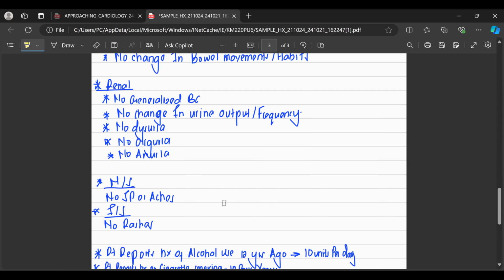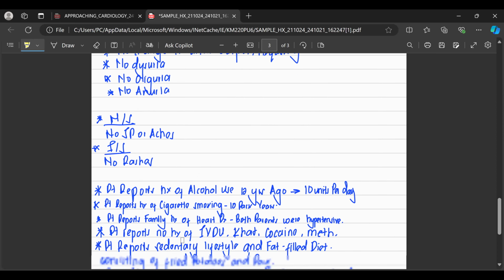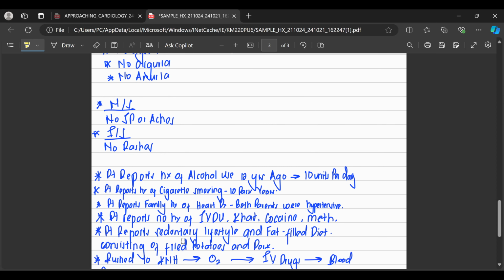The patient, however, reports that he has a history of past alcohol use. He stopped 12 years ago. Initially he used to consume 10 units per day. The patient reports a positive history of cigarette smoking that he has since stopped, 12 years ago as well, where he used to average roughly 10 pack years. Patient reports a family history of heart disease. He says that both his parents are hypertensive. Patient, however, reports no history of IV drug use or any use of khat, cocaine, or methamphetamines. The patient reports, however, a sedentary lifestyle and a fat-filled diet consisting of fried potatoes and pork.